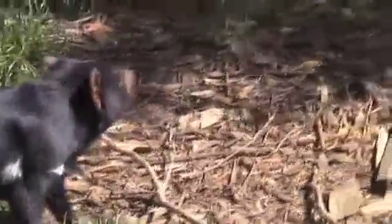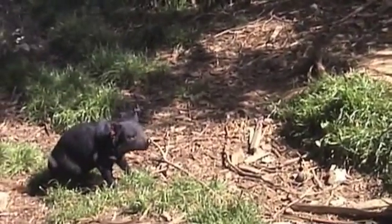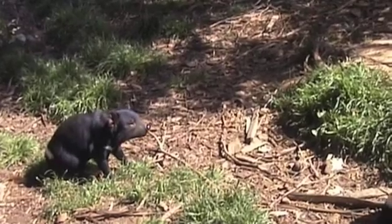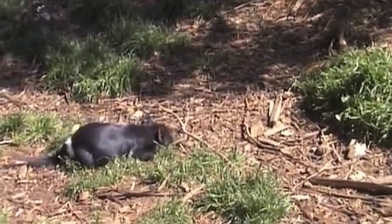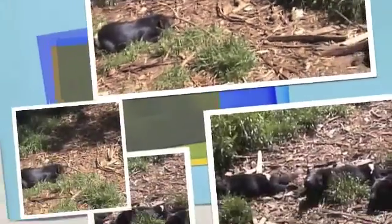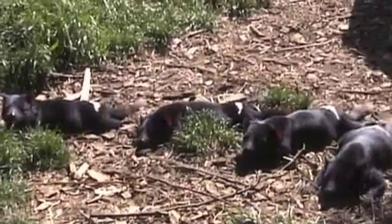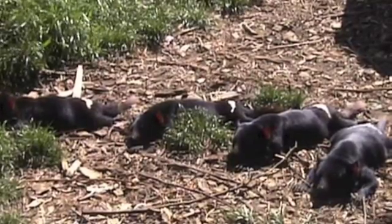Oh, we don't like each other very much, do we? Where are you? All happened so quickly. Look how shiny its nose is. Okay, back to sleep. What was that all about? They're the babies. I think we're going to go and see the adults being fed in a minute.